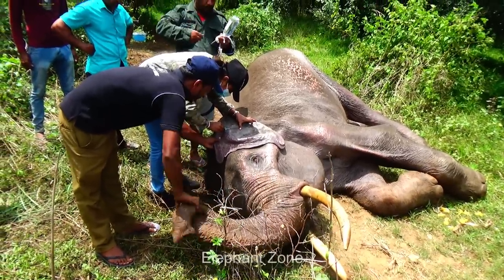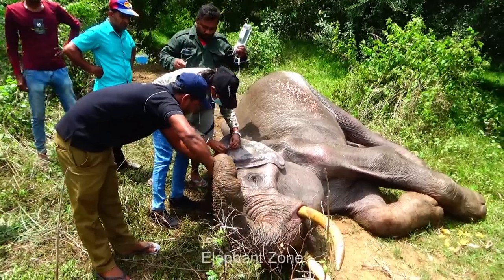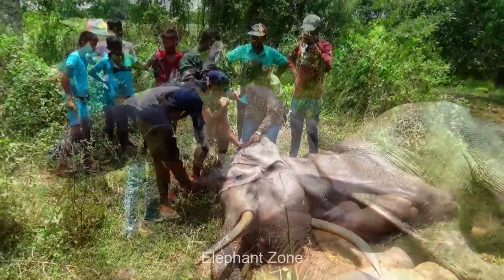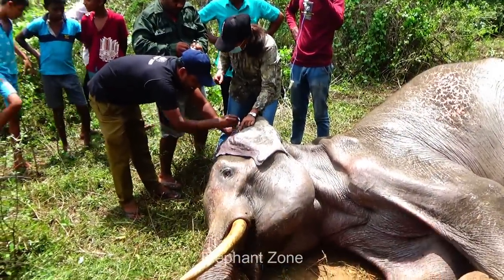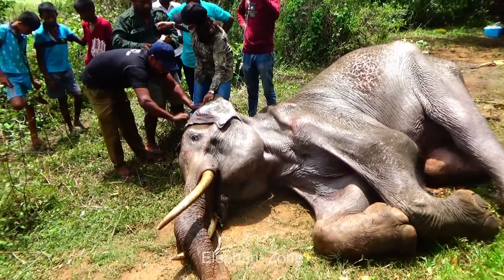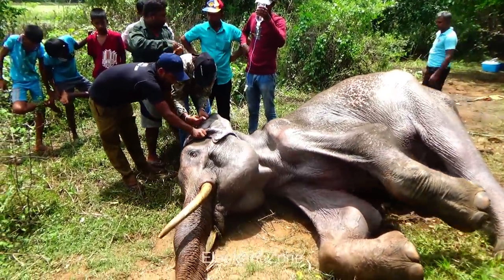This beautiful Tusker lives closer to this village, so the villagers have been kind enough to look after him ever since he got injured. They used to give him soft textured banana stem in the beginning, but now that he is much better, they give him more solid foods like jackfruit. The wildlife team has been closely monitoring the improvements of this elegant creature after the initial treatment.